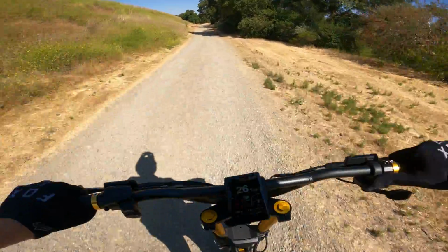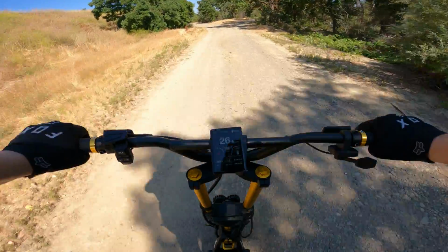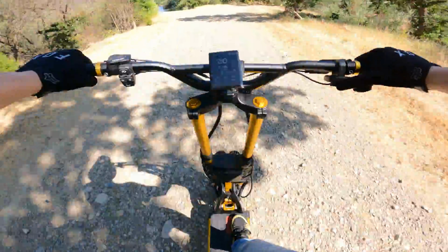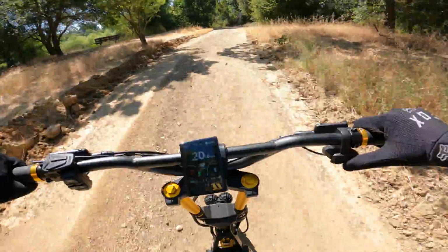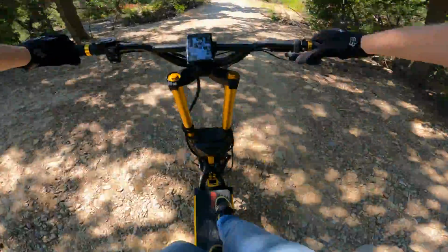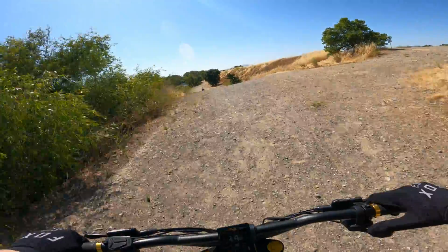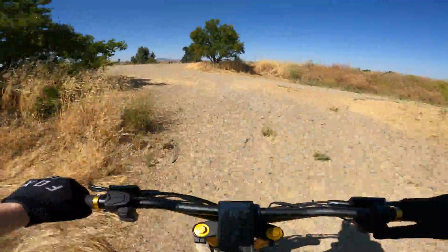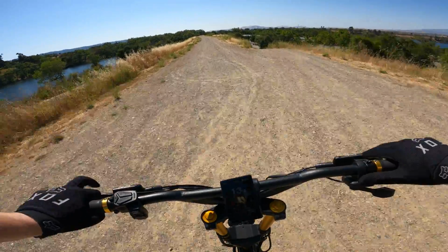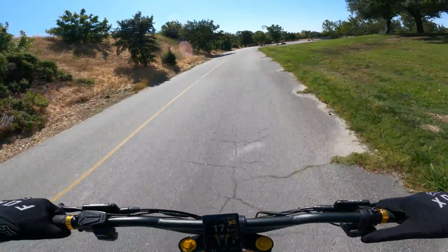All right, let's see if we can find something a little rougher to test this out on. Ooh, something a little rockier. It's hard to see with all the shadows, but yeah, with the off-road tires, this thing would be absurd. I feel a little bit more confident leaning into turns and that kind of stuff. Man, on good pavement, it's honestly buttery smooth up to the top speeds.